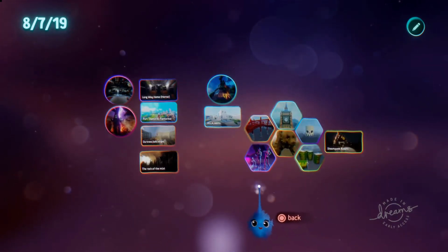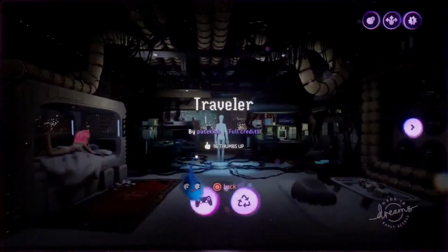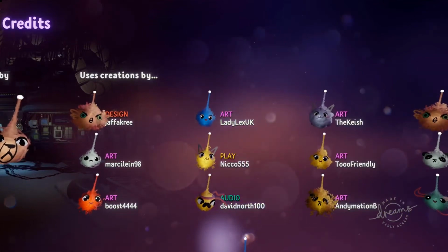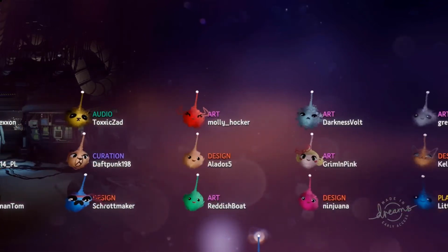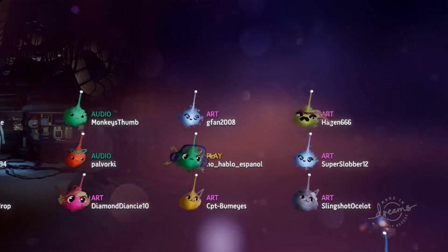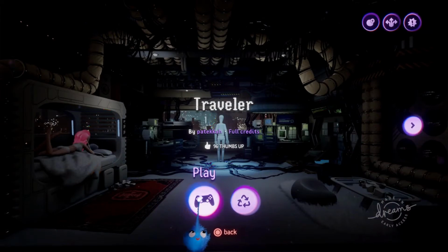Right, we've got some games and things now. So we'll start off with a movie. This is Traveller by Patikar. Here are the asset creators. Oh, I'm in there. I never find them. I never find what it is, ever. It's always a mystery. There we go. Right then, let's play this little movie called Traveller.